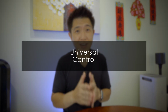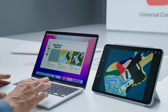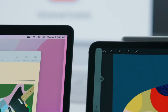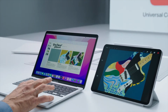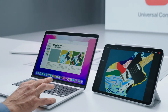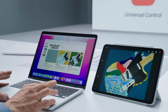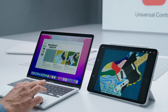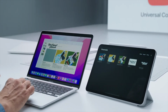And the last one that I find that is the most amazing is universal control. I'm not sure if any other devices can do it, but basically, let's say you are working on your MacBook Pro, you can just easily swipe your mouse. If your iPad is on your right side, you just need to swipe your mouse to the right, and automatically the iPad will be able to use your mouse and the keyboard to do whatever you want. And after you move your mouse back to your MacBook, it will come back again to your MacBook and use your mouse as per on your MacBook itself.